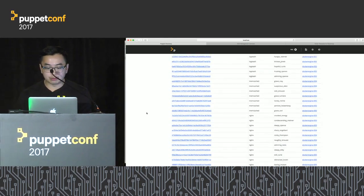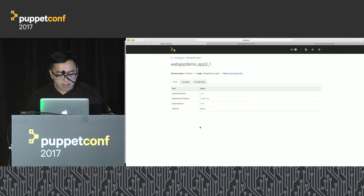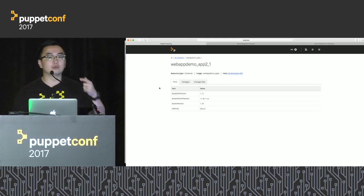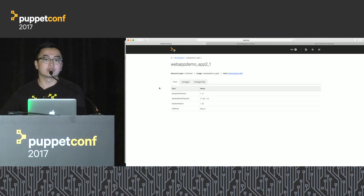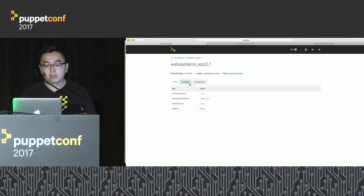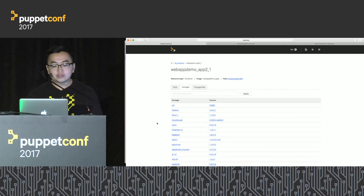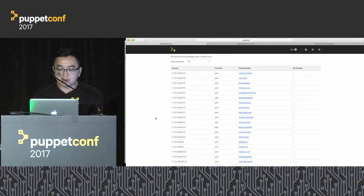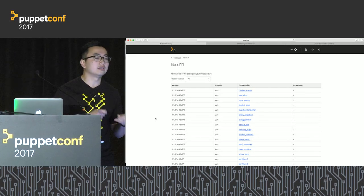So I'm going to pick an example here. I'm going to go down to one of these that I spun up before, and I'm going to pick my web app demo. Because we can introspect containers, we can also associate the resources we find on those containers with resources we find in other places in my infrastructure. For example, if I have a particular package on my container, I'm able to see where that package exists everywhere else. So we can see there are a lot of these servers and a lot of these other types of resources, whether they're servers, VMs, or containers, that also contain the same package.